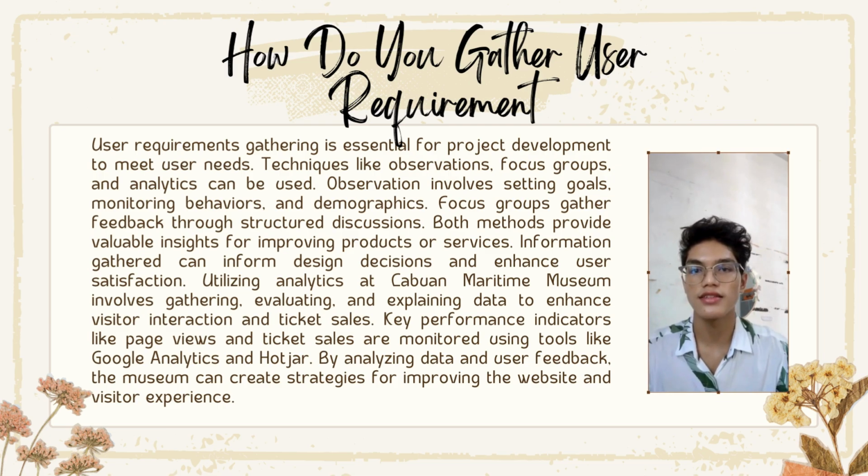First, let's discuss observation. The procedure for conducting observation begins with establishing specific goals. We need to identify the behaviors, actions, and interactions we wish to monitor, such as browsing habits, time spent on pages, and popular entry and exit points. Our objective is to understand user preference, identify areas of discomfort, and explore user interaction with the website.